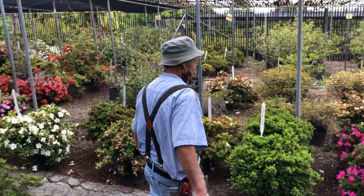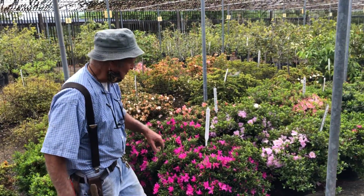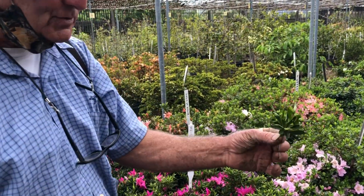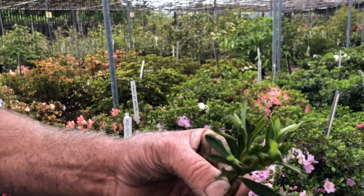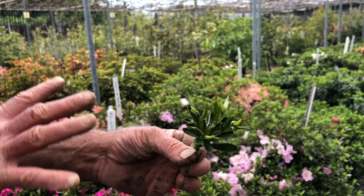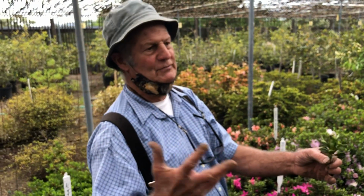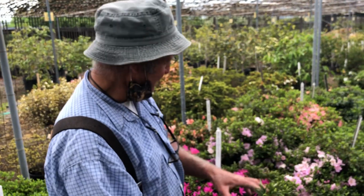God, I love this azalea here. There's a series of Satsukis that have these curled leaves. Look at the leaf on this. The first time I saw these, I thought they had a disease or something, but it's a naturally curled leaf. And the Japanese call these rimpu. I have no idea what rimpu means, if it means curl leaf or dragon's tongue or what, but curl leaf. And this is one of my favorites.